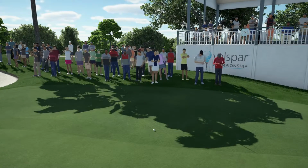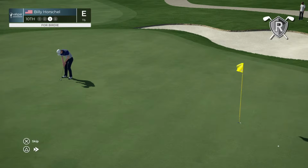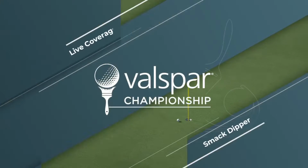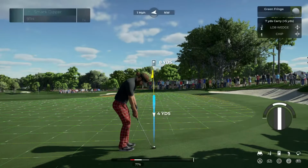Let's go to our man John on the ground. There's something brewing down there. Let's find out what it is. Well, I've been following Billy Horschel down here on the 10th hole. And this one's for birdie. Oh, gee, that line was looking good, wasn't it? This would be a great up and down.